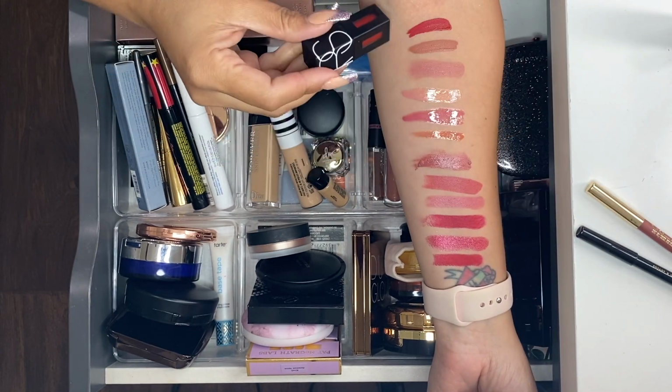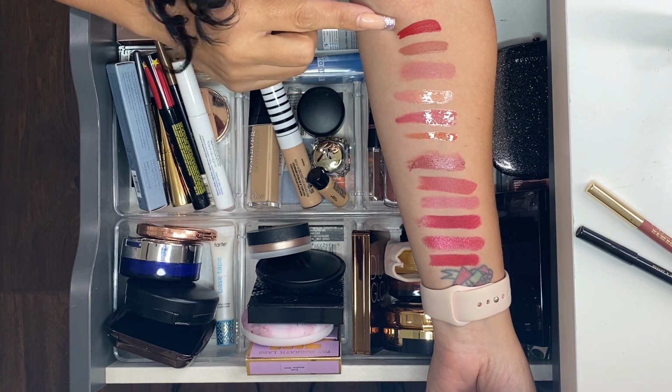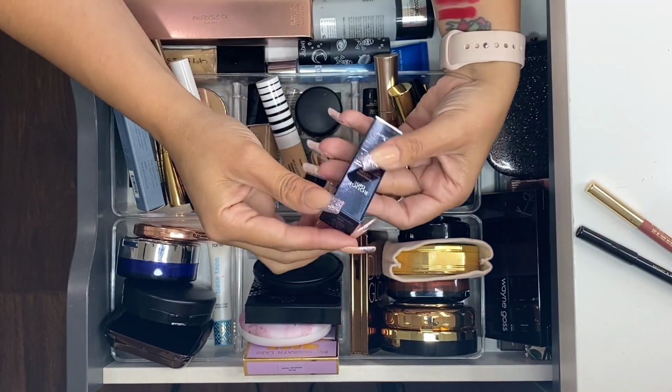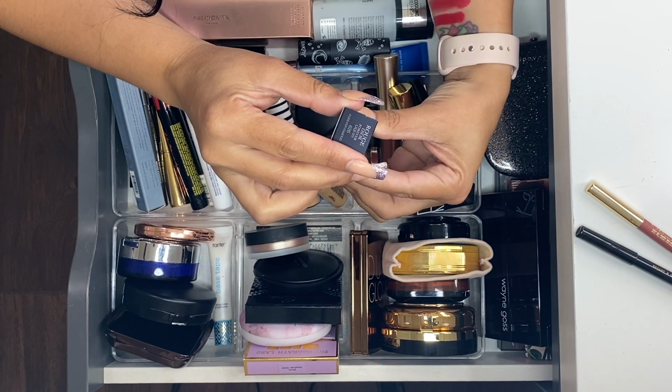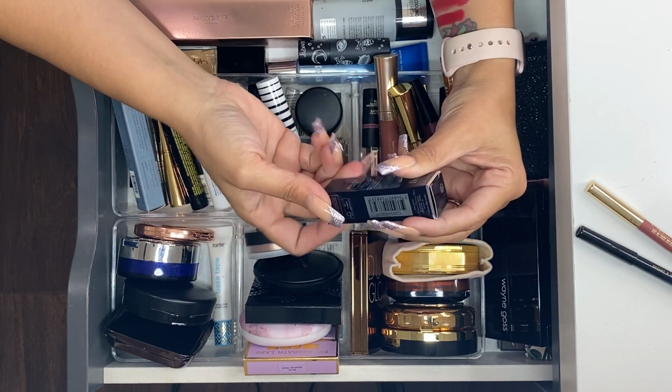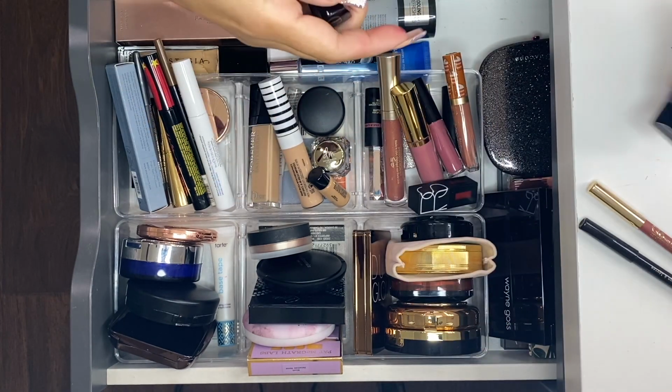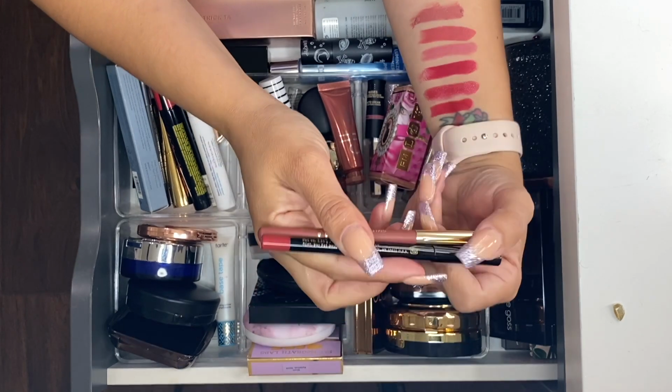Over here is by NARS, and this is in the shade Star Woman. The only one left is the one by Dior. This is in the shade Forever Famous. So here's that one, Forever Famous. There it is. And I had also pulled in 2 lip liners.